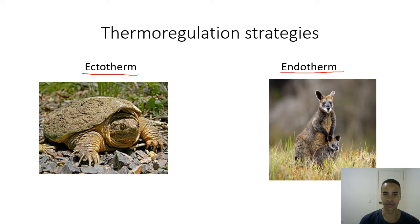And then here on the right, we have an endotherm. This is where you can think of endo as perhaps internal, where that thermoregulation is coming from the actions or the metabolism of that animal. We've got some wallabies in the picture here, but humans would fall into the category of endotherms as well. Let's say this wallaby would be 37 degrees Celsius on a really, really hot day, and the wallaby would also be 37 degrees Celsius on a really, really cold day, because they're regulating their own internal temperature independently of the outside environment.